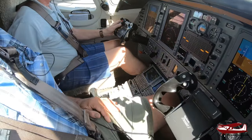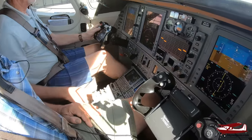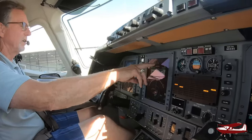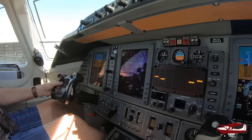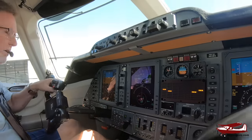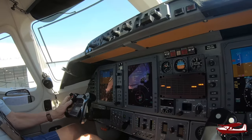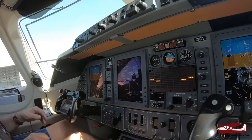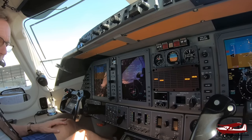My rudder bias is good. Fuel's balanced. Engine instruments. Looks like everything is green and good. All right. Flight controls, watch yourself. Can't see them on this thing, but they work. All right, flaps. We're going to go to one notch of flaps. Autopilot I'll get while I'm taxiing. Let me grab an ATIS real quick.